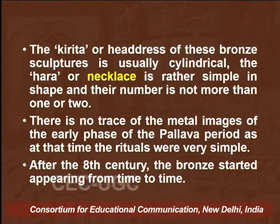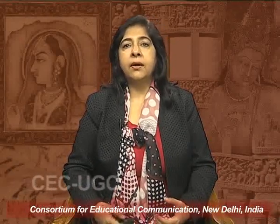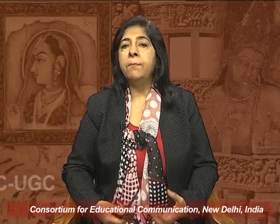The kirita, or the headdress, of these bronze sculptures was usually cylindrical, and the haar, or the necklace, was rather simple in shape. There is also no trace of metal images from the early phase of the Pallava period, as at that time rituals were very simple. So as the rituals became more complex, as religion was evolving and changes were coming about, we see that far more metal images were being made. And after the 8th century, the bronzes started appearing from time to time.